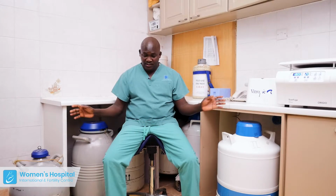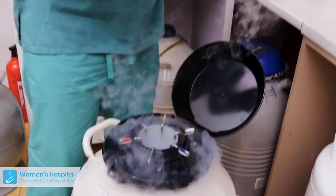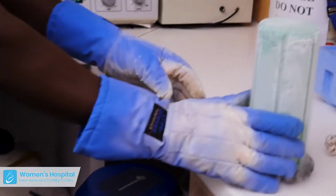We have a lot of sperm stored in this room, a lot, as you can see, all the cryo tanks behind me. Sperm storage is not dependent on electricity. We depend on liquid nitrogen. Liquid nitrogen maintains very, very low temperatures, close to minus 200 degrees. These are temperatures that are experienced on the surface of the moon, very, very cold. So they can stay in these conditions for a very long time.